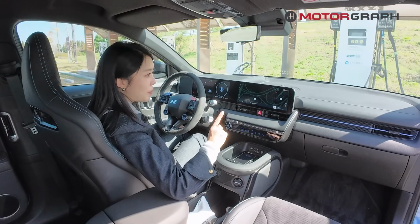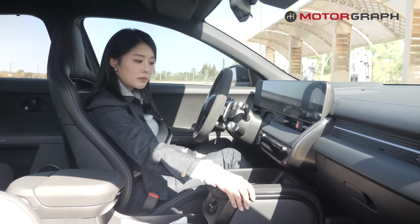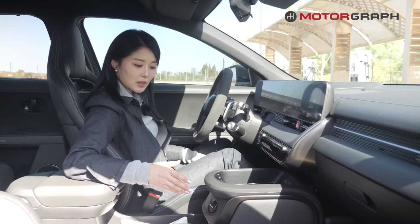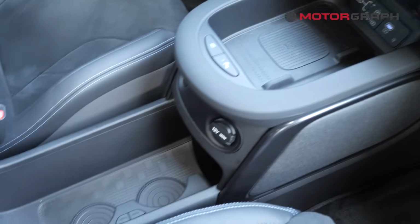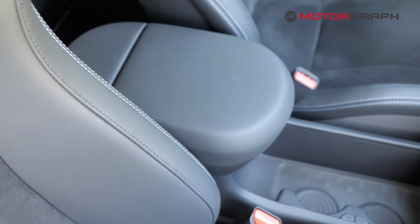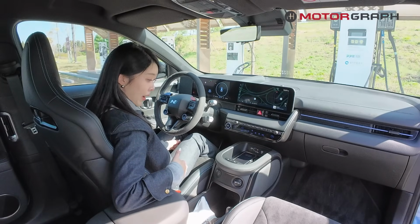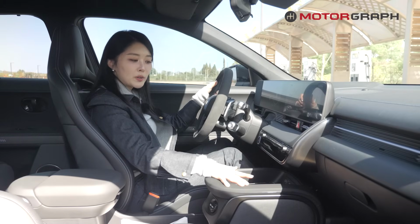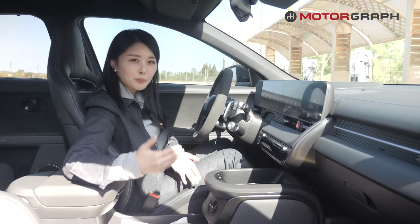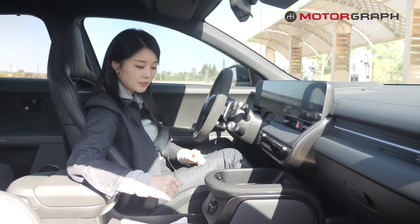One drawback, I believe, is the center console. I wouldn't really say too much about it. I don't think I would have wanted the island console like the one on the IONIQ 5. However, it's not the most ergonomic design because this part is a bit too low. This part is a bit too far back for me. I guess maybe all I would really need is this part. So overall, there are certain bits and pieces that were not thought through from the driver's perspective.